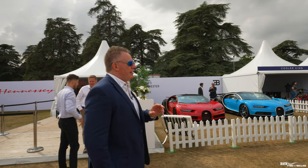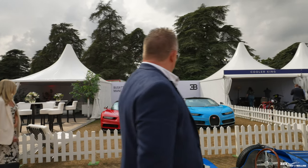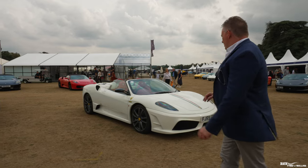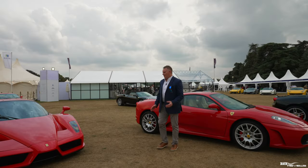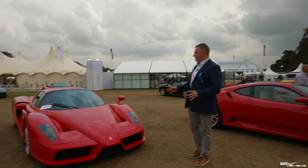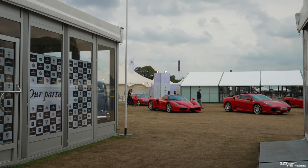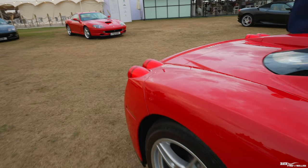We're just going to walk along here to the other enclosures. Just as we walk past, we're picking up Bugatti here. We've got two Bugatti Chirons at the forefront. We've got a 16C, which is a Scuderia Spider version. And moving along here, we have a Rosso Corsa Enzo. Now, all Enzos were left-hand drive, and these were built around the design of the Ferrari F1 cars.